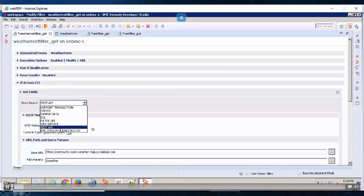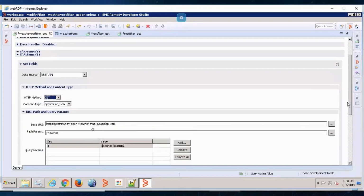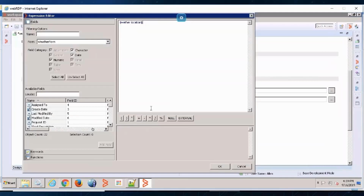And again, this is just a very brief overview. I'm certainly not a development expert here, but you can see this is now one of the data sources in the set fields area, and we support the different methods that REST APIs typically use, right? Then you specify your URI. In this case, we're calling some kind of weather-related service that's available externally.